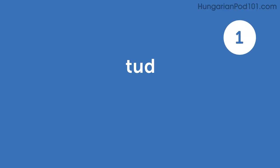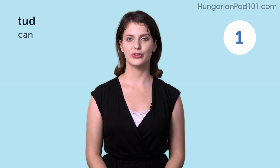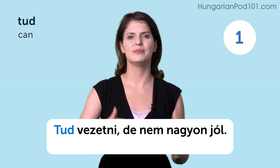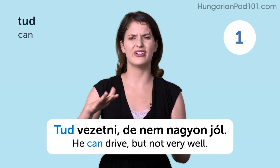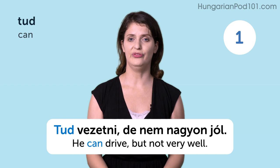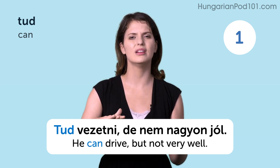Tud. Can. Tud vezetni, de nem nagyon jól. He can drive, but not very well.